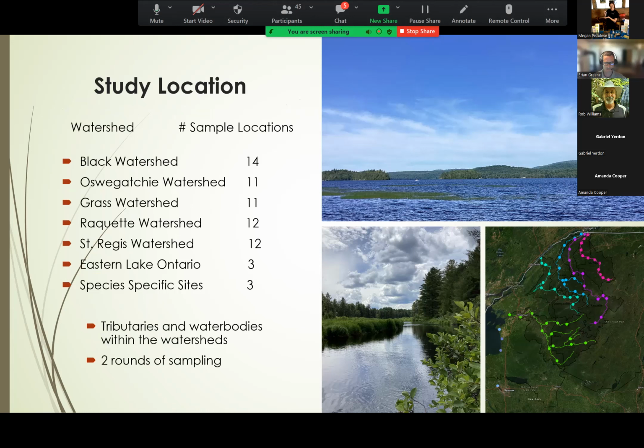So these are our sample locations. On the right, you can see a map with each of our sample locations highlighted with a point, and the watersheds are color-coded. The 5 watersheds we were working in were the Black Watershed, Oswegatchie, Grass, Racket, and St. Regis. We also had 3 points along Eastern Lake Ontario and 3 species-specific sites, which I'll talk a little bit more about later. Within each of these watersheds, we sampled a variety of tributaries and water bodies, some being frequently visited boat launches on lakes and some backwater streams.